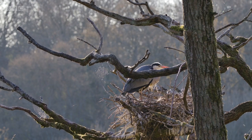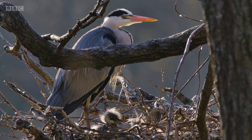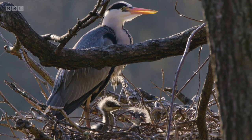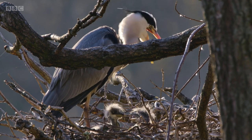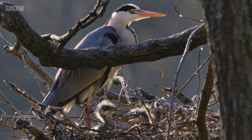At this age, they look like punk rockers. Those chicks are probably, what, about a week and a half old at this point. See the beautiful beaks in full breeding plumage there, the adult. They are stunning birds, quite stunning birds, with that long, long beak there.